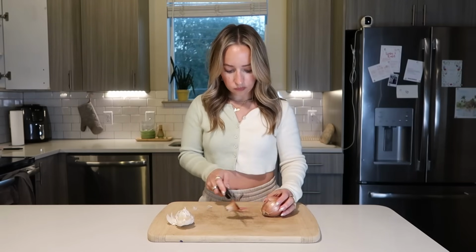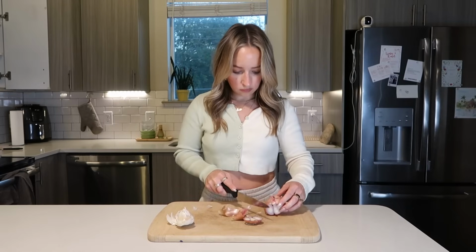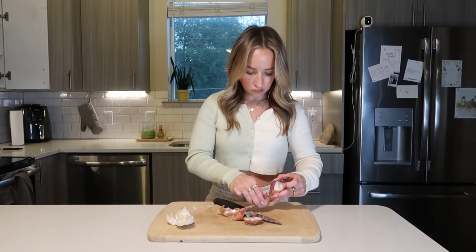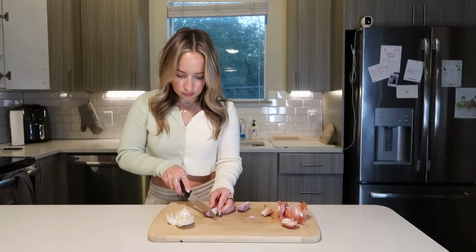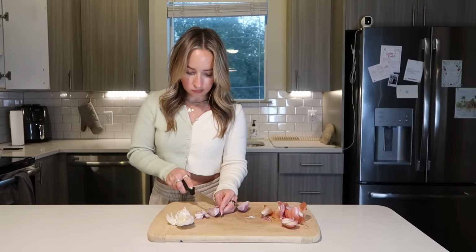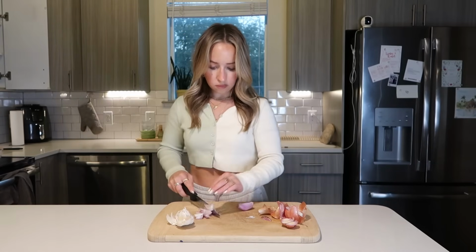Next, I'm getting started on the pasta sauce. You're just going to need a garlic and a shallot, and you'll crush the garlic and cut the shallot lengthwise. And this is going to be added to a pan with some olive oil to create a really flavorful, yummy olive oil base to start the sauce with.